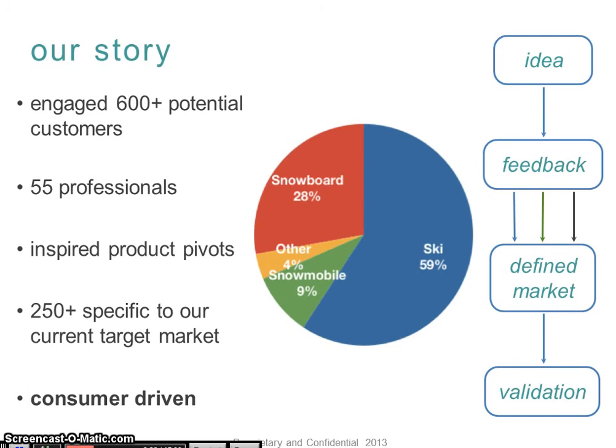When we began this process, we were 3 strangers with nothing more than an idea on paper. We pitched our idea to over 600 potential consumers and got an enormous amount of feedback, most of it negative. So we went back to our idea, adjusted it, and engaged over 55 professionals. From there we gained a defined market and a more defined product. We then pitched our idea to over 250 consumers specific to our new target market. From there we received validation. Throughout this process, we have been a highly consumer-driven product.